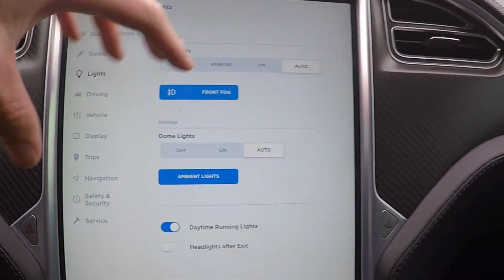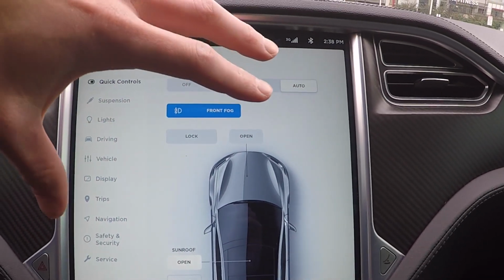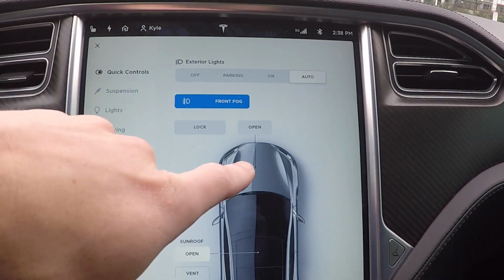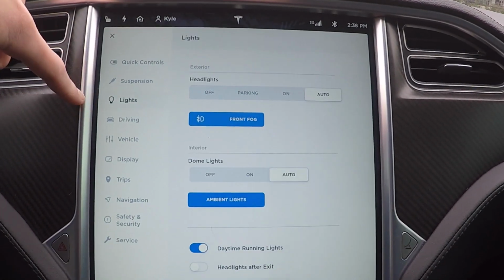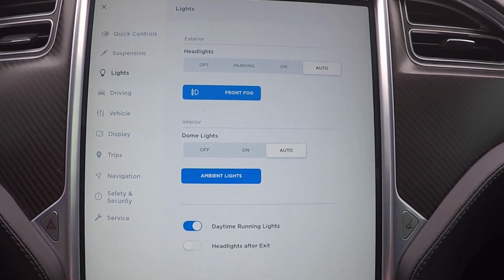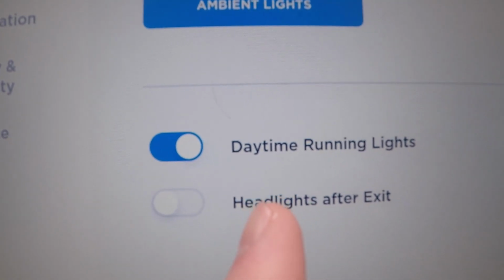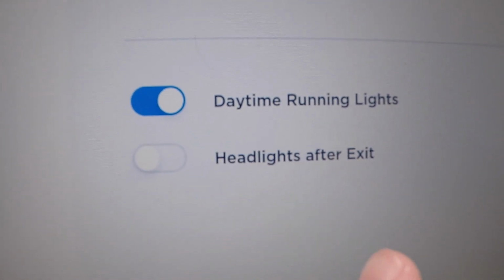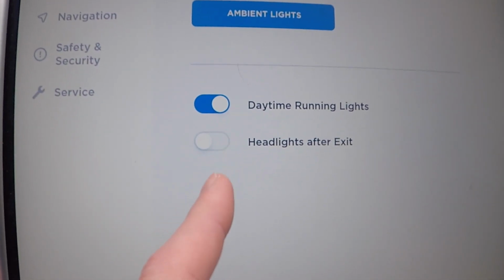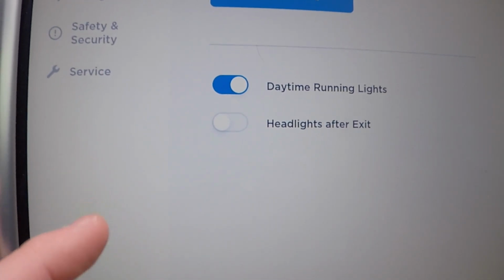You have your lights, so this is similar. Quick controls has the lights. The idea is that anything you might need to control the car, you easily have access to right here. But if you go to the dedicated lights, you do have a little bit more, including the interior lights. And then up here, there's these toggles for daytime running lights to stay on, and headlights after exit. I actually don't know exactly what that means. Maybe they stay on for a second after you leave and then they turn off, rather than just turning off right away.